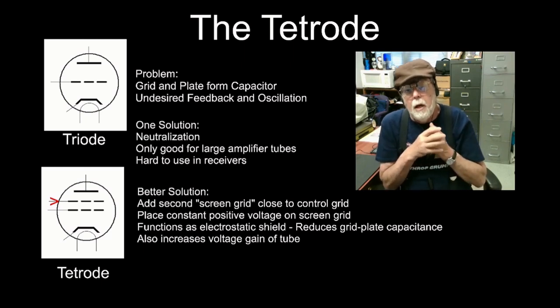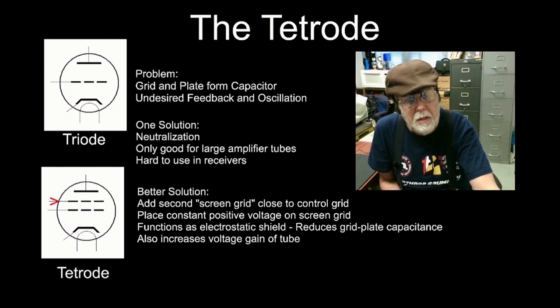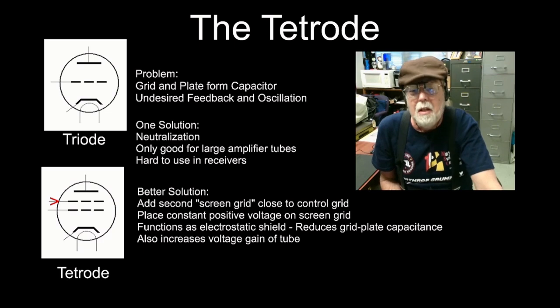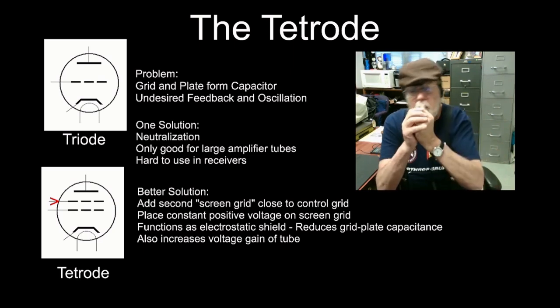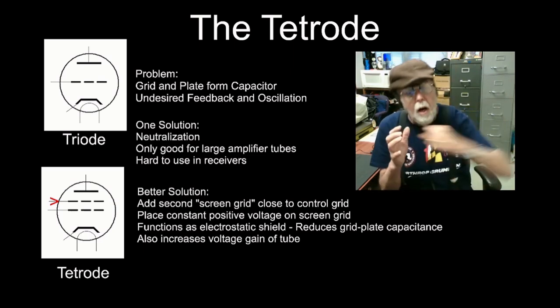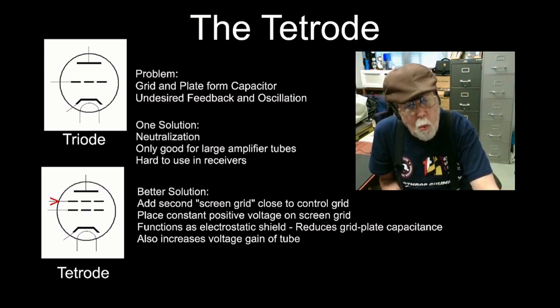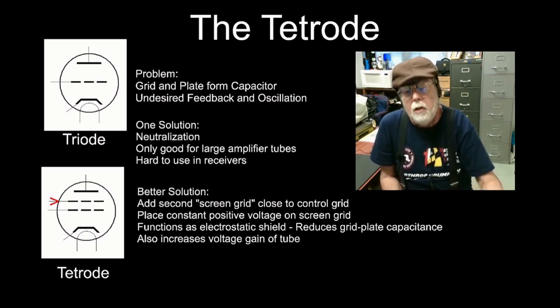And it does something else too. Because it's really close to the cathode and it's really positive, in some tubes it's at the same voltage as the plate, it literally sucks the electrons right off of the cathode. It produces this huge force that just rips those electrons away from the cathode. Boom, they're gone. The control grid can still control them, but pretty much it whips them away and they zip off. Some of them hit it, but most of them go through it and eventually hit the plate.